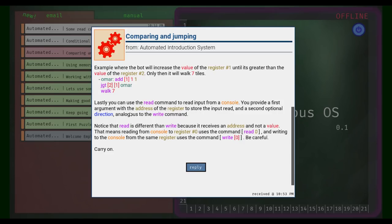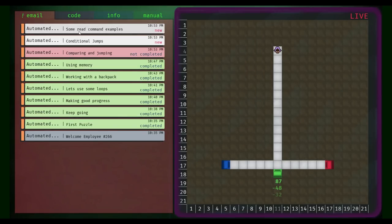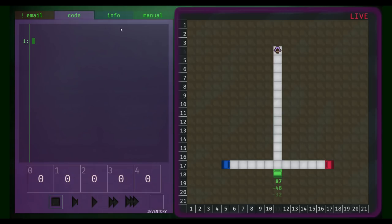You provide a first argument with the address of the register to store the input in. And if you want a direction, as it reads different than write because it reads an address and not a value. That means reading from console register 0, use the command read 0, and writing to console register 0, use the command write. Well, yeah, makes sense. More examples? We don't need examples.